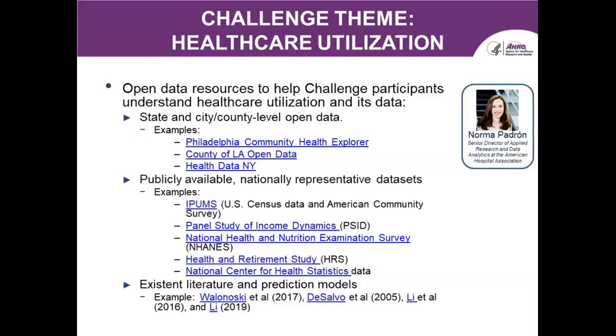And so here's just one example from Philadelphia that I really like, where the city produced this Philadelphia Community Health Explorer. And as you're aware, a variety of fields of study and disciplines are coming to the consensus that social and economic factors really play a huge role in outcomes and health status. And so this particular explorer brings together data from social and economic factors in health of the city. So I will invite you to explore this type of available data. You can also download that data.